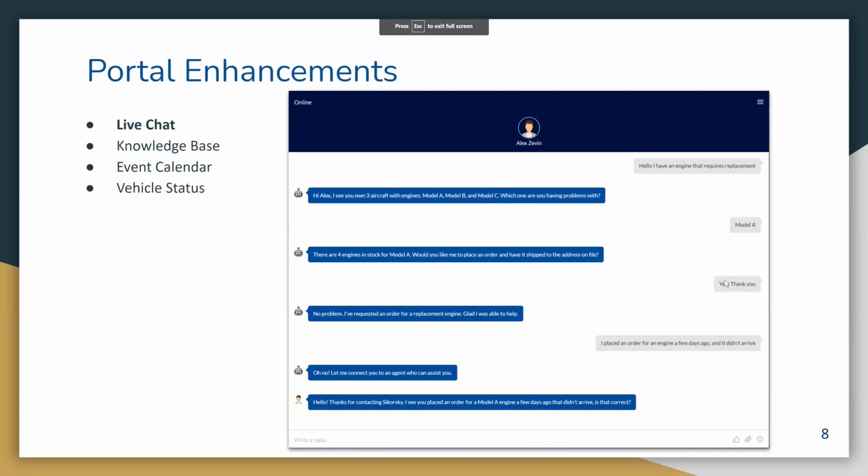In addition to those core features, we also came up with some enhancements, some new features for the portal. One of those enhancements was a live chat feature. But we didn't just think about a live chat and connecting to an agent. We also built in a support bot. A support bot is able to deal with common inquiries, such as the one we have in this example image. If somebody just has an engine that requires replacement, they can speak with a bot and get the help they need in a self-service capacity.